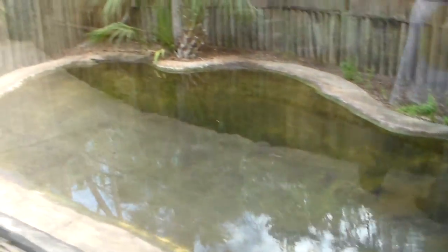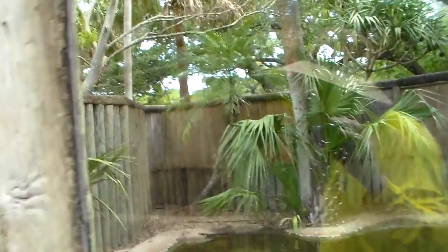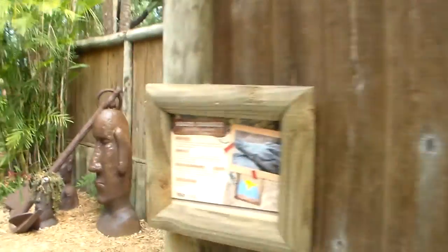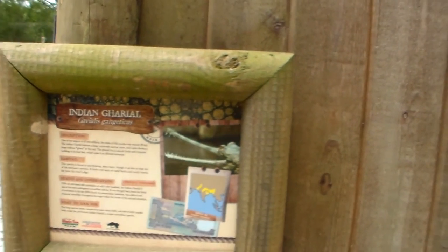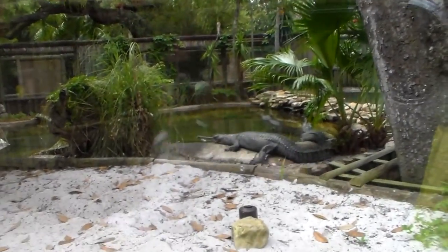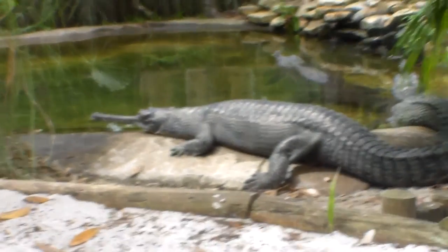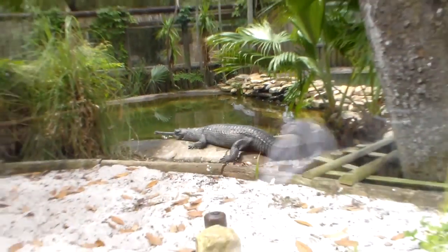One there. Mugger crocodile. It's a pretty big fella. There's an Easter Island head replica. Oh, yeah, Indian gharial. They got some seriously narrow snouts. I imagine they could do you some harm, but they're not on the same level as the other crocodiles. They are very, very narrow.